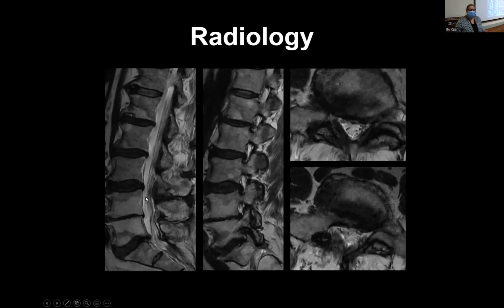The first image on the far left is a mid-sagittal view of the lumbar spine. We see here that there's no significant curvature or abnormal convexity of the spine. The vertebral body heights look good, and we see multiple levels of disc bulges, contributing to mild spinal canal stenosis. There was no high-grade spinal canal stenosis.